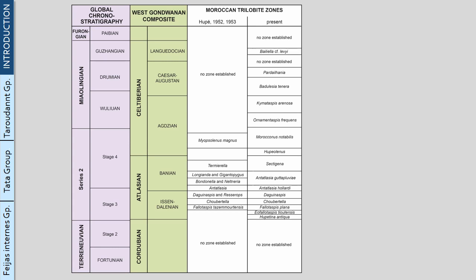The Terreneuvian and Series 2 correspond approximately to the Early Cambrian in the traditional sense. The Miaolingian corresponds approximately to the Middle Cambrian in the traditional sense, and the Furongian to the Late Cambrian. In fact, Hupé's original zones here in blue were believed to be Lower Cambrian. However, the range of Paradoxides in the broad sense, marked here in green, corresponds to the traditional Middle Cambrian.